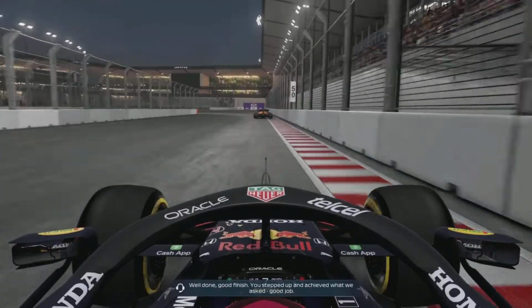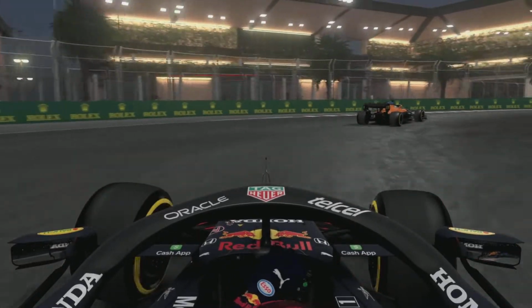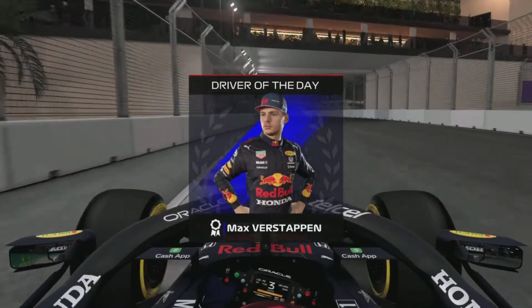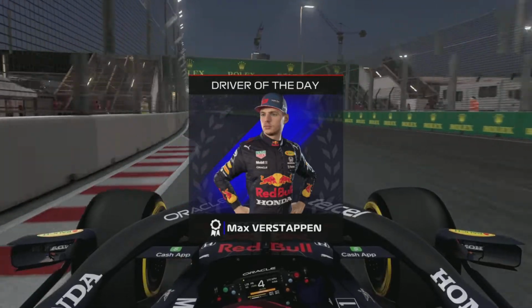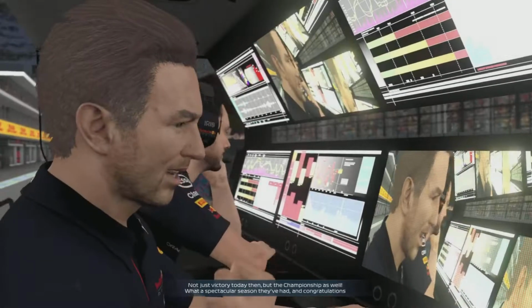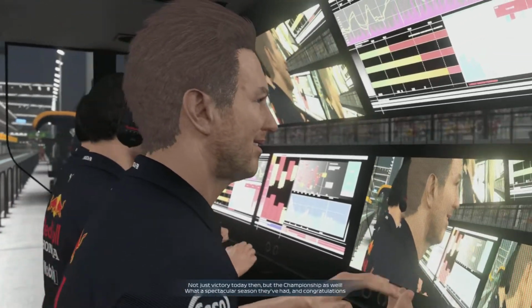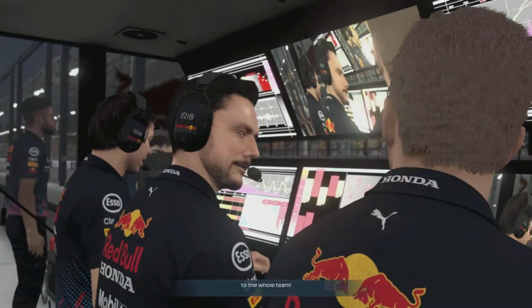Stepped up and achieved what we asked. Good job. Not just victory today then, but the championship as well. What a spectacular season they've had. Congratulations to the whole team.